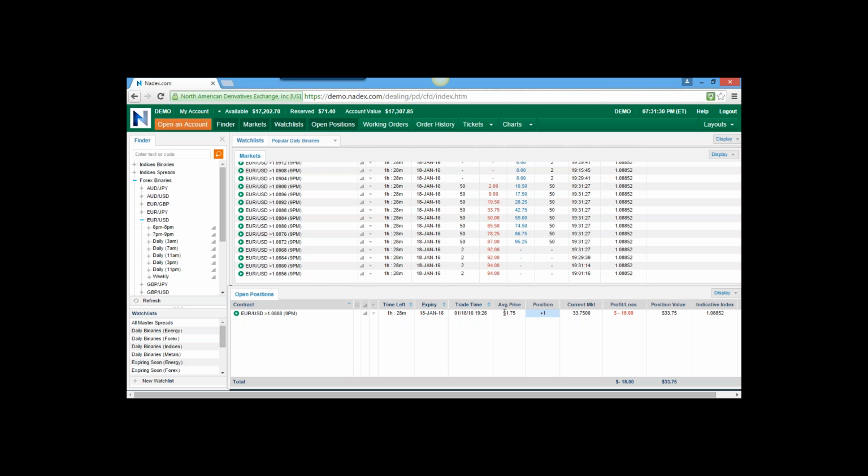Well, if I bought it for $51.75, what is my max risk? What's the most I can lose on this trade if I held it all the way till expiration? Right, $51.75. My maximum risk is the amount I bought it for. But what if I bought this and then my charts turned around on me, my indicators turned around on me, everything turned around, and I was wrong. The market's not going up, it's going down.